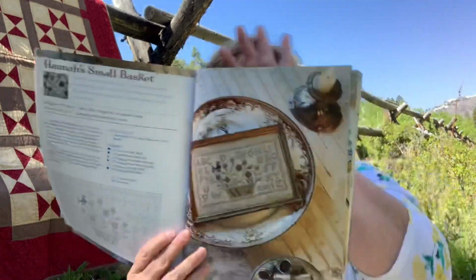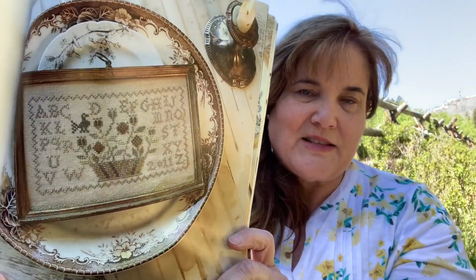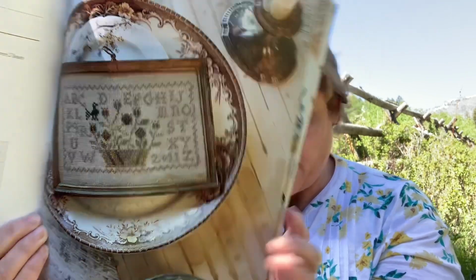And the one I finished in here was called Hannah's Small Basket. I can only show you one page of this. That's what it looks like. This one was done with overdyes here in the photo, but mine I just started and finished with DMC. It's a really small thing. I did mine on 24 count.